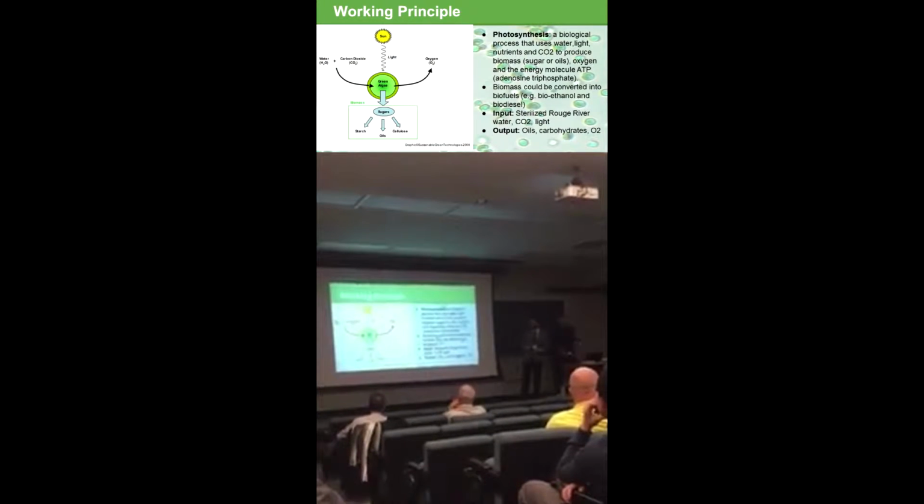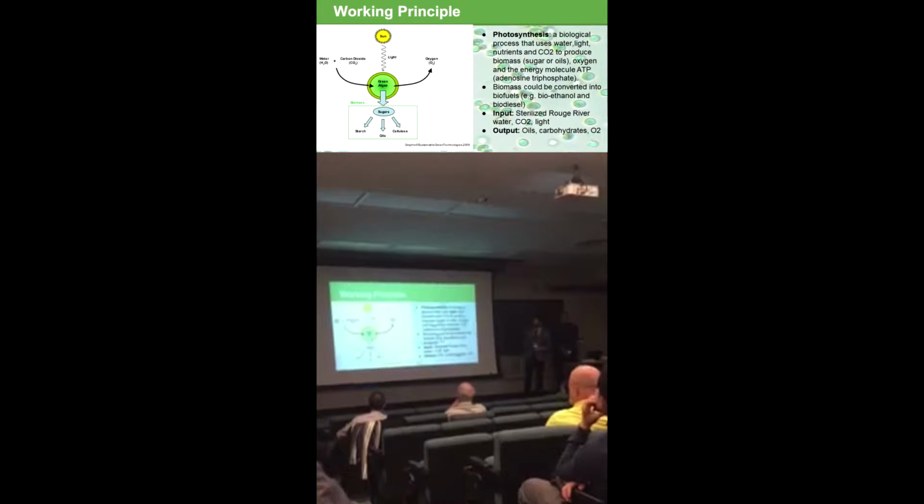The way this is done is through photosynthesis, which is a biological process that uses water, carbon dioxide, and light to produce oxygen and release the biomass here. Later we take this biomass and process it into biodiesel or bioethanol.